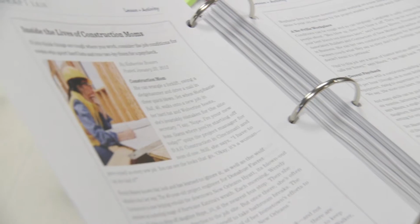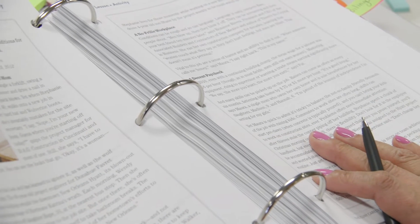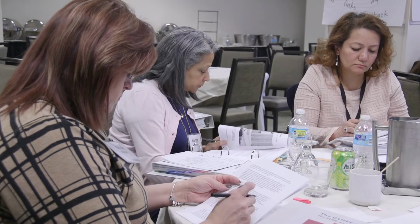We're going to work today with some worker narratives. It's one thing to know a job from the statistics, from the facts. Worker narratives really give you a sense of what it is like to do that job, and would I want to do that or not?